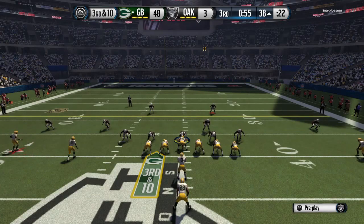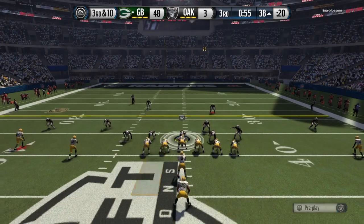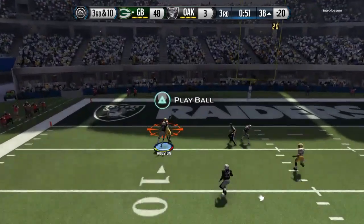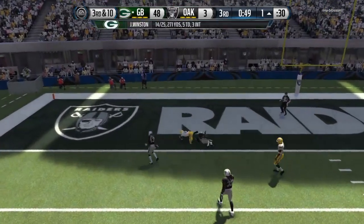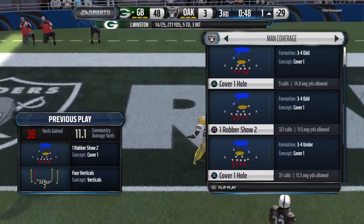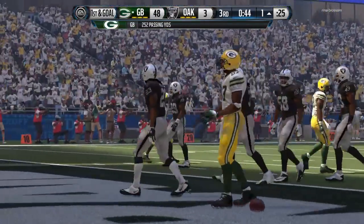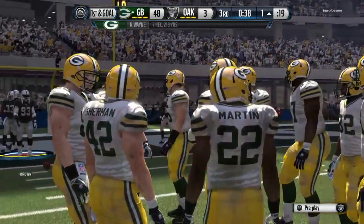Winston set in the pistol. 3rd and 10. Going for the home run. One-handed. Makes the grab. The Packers have had a big #1 option at wideout today. Wayne's been heavily involved, and for good reason.